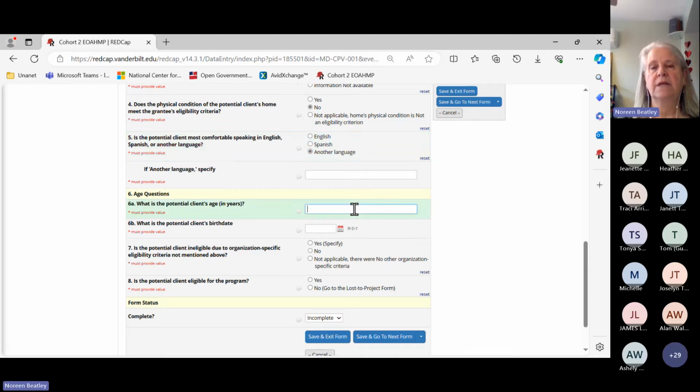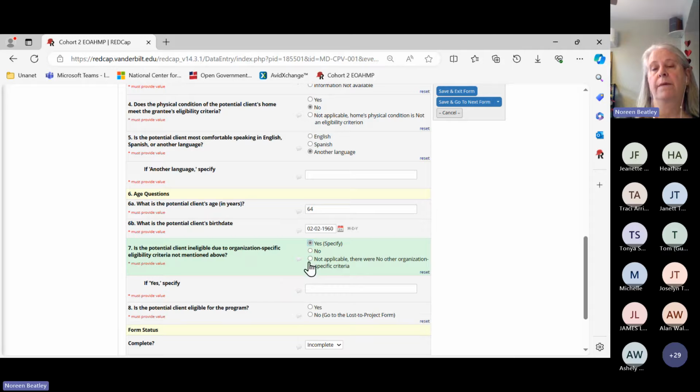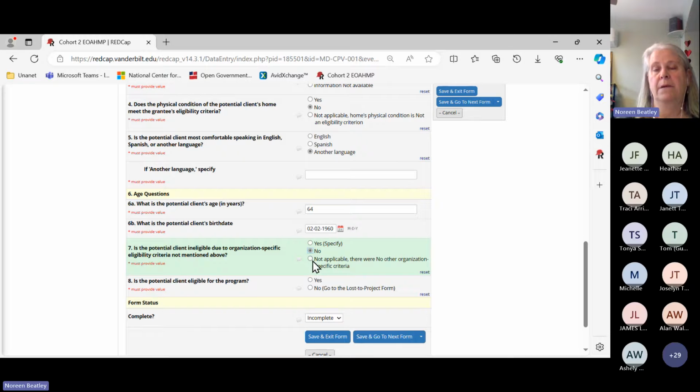Okay, potential age and years, say they're 64. So that meant they were born in 1960. So is the potential client ineligible due to organization specific criteria not mentioned above? We can say yes. It's going to ask you why. You can say no or not applicable. It's not going to ask you anything. Is the potential client eligible for the program? If you say no, it's going to ask you to go straight to the Lost to Project form and complete it. And I'll show you that in a moment.